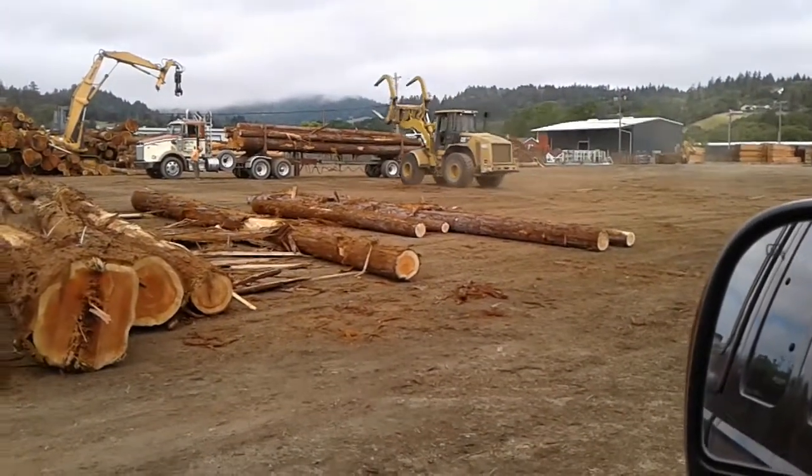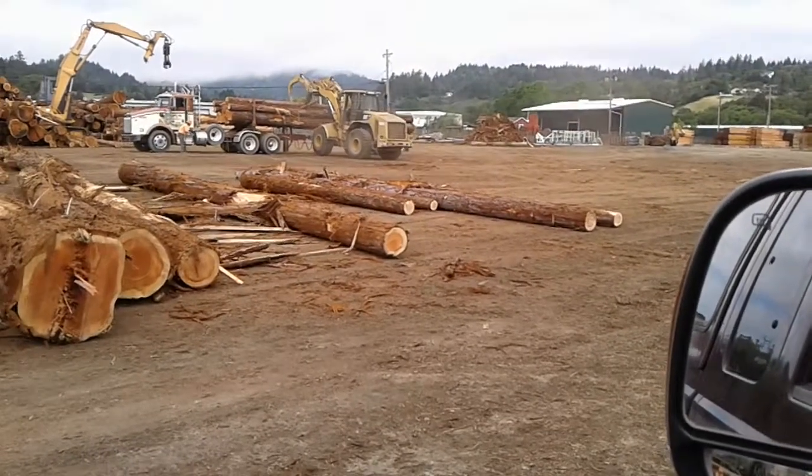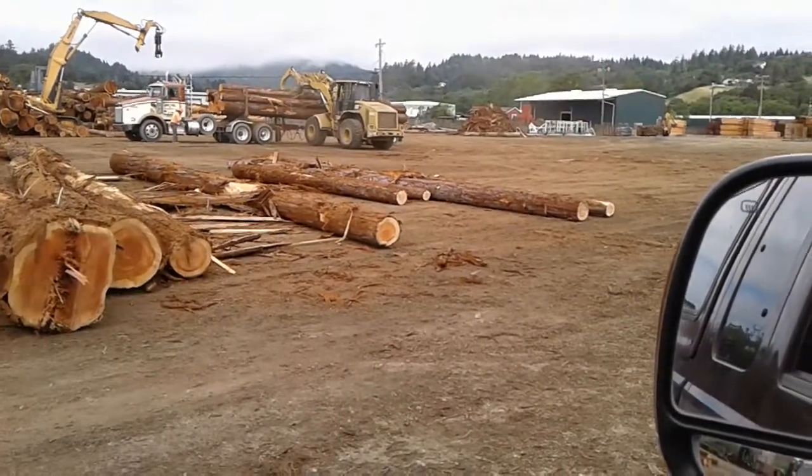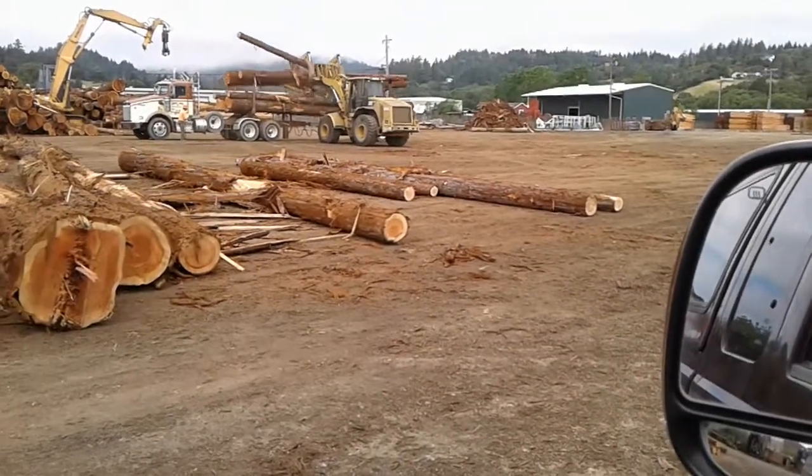Generally we trade this stuff for big logs that they can't cut. We trade little logs we don't want to mess with, but we can cut them all, so we will.